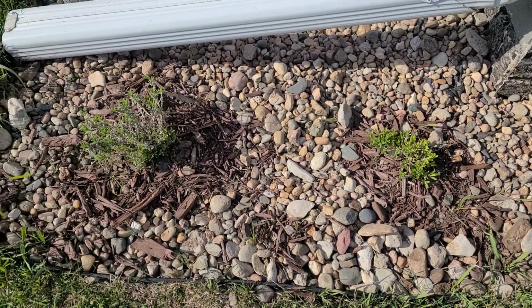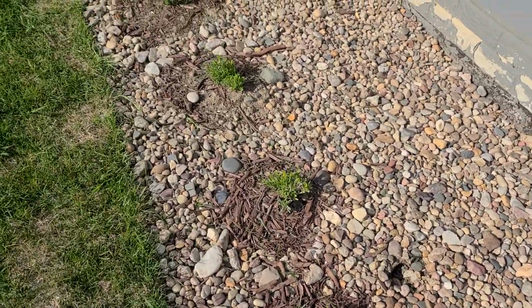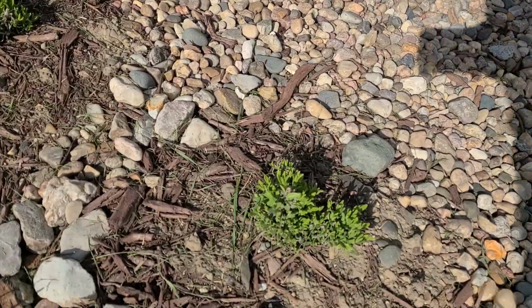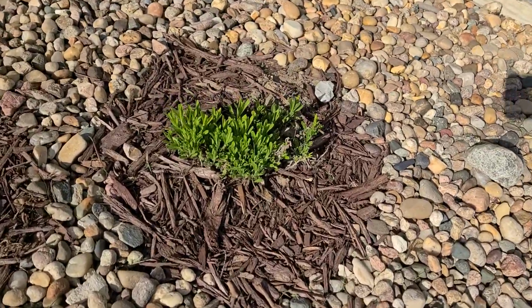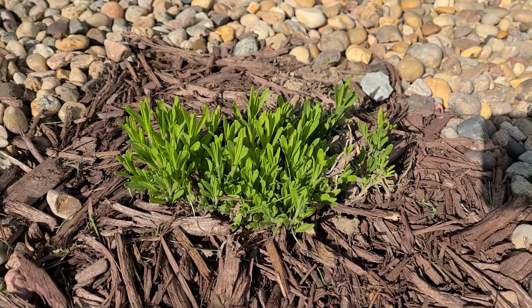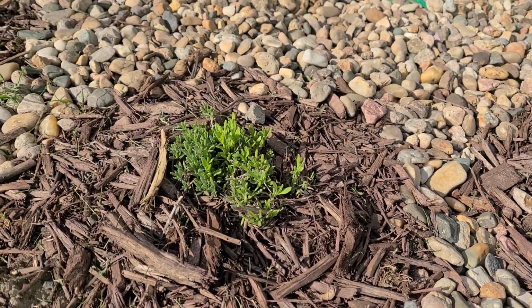And here is the lavender that got eaten off during winter, and I was pretty freaked out because it got eaten off to the ground. But it is coming back. This one back here, it was a nice big bush, completely eaten off. But it is coming back. I think it's gonna make it.